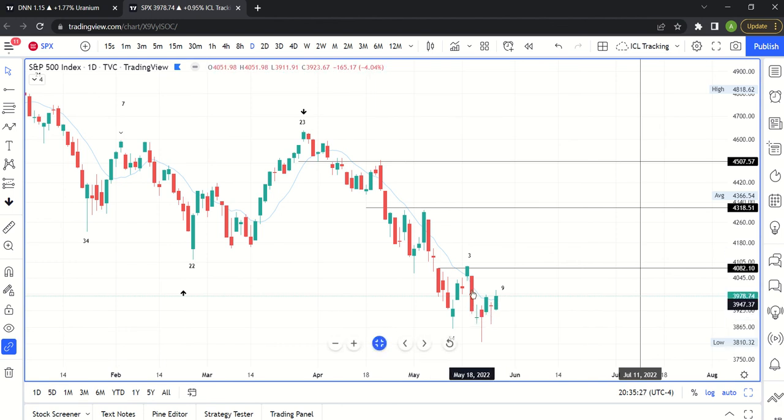It's really clear. We need to make a high above this day 3 high. That's at 40.9072 for the SPX cash. Not the futures. The numbers are slightly different there. But that's what we need to do.